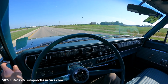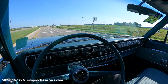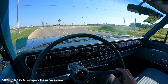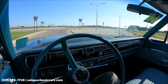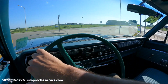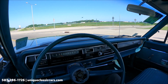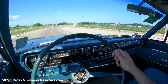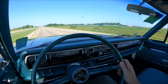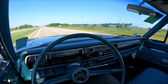Of course, those wing windows that you can pop open and direct the air right onto you. I love those, as well as floor vents. Classic car stuff that should still be around today, in my opinion. Brakes are working well. No pulsations or anything like that. Corners as you would expect for a 66 Coronet. The kickdown does work on that automatic transmission.